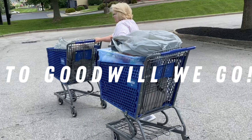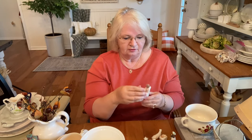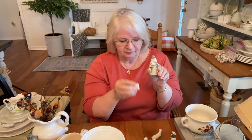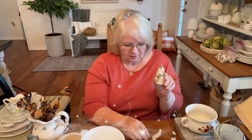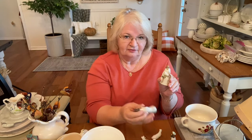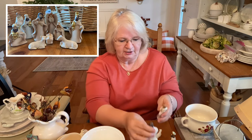And one of the things I found, I actually found three of these. It's a little set of nativity. And I know they're made in China, but they're so cute. I have a special place in my heart for these, and I just love them. There were three sets, and I paid $2.99 for all three sets. I'm going to keep one and put the others in my booth.